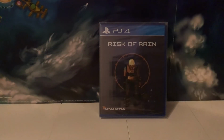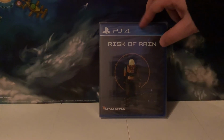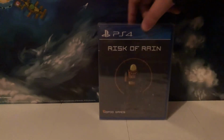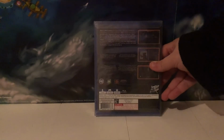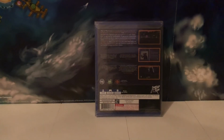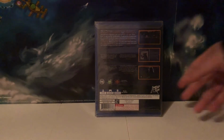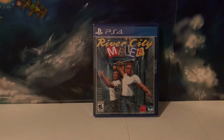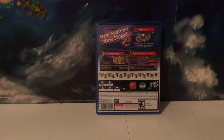Risk of Rain, another Limited Run Games release. I don't know why this is in here. I think at the time when I bought this, when it came, I had a few of these cases and I put it in there, but I should put another better game in this case. Risk of Rain isn't that big of a mention of a game to have it in one of these protective cases. River City Melee. I also have the limited edition of that, which I showed in my other video earlier in the year.